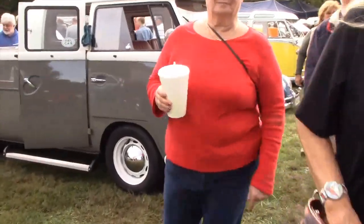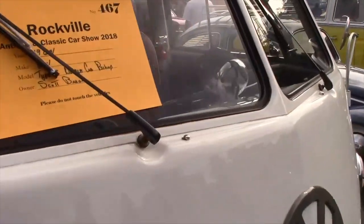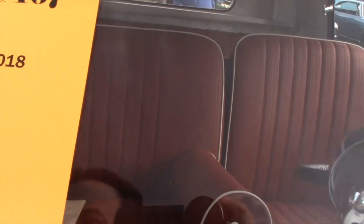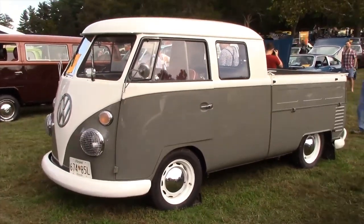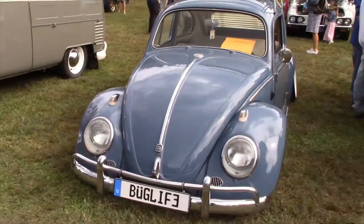This one's a rare, rare camper right here. Not a camper, but a... What are they calling this one? Just a VW. Pickup. Type 2 double cab pickup. There you go. Cool two-tone color there, that one. Looks great. These early VWs just really stand out.